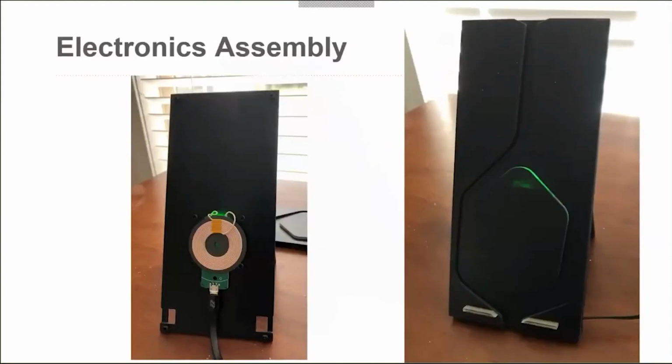All right, and this is the electronics assembly for this design specifically. So in this case, we simply place the PCB and charging coil near the center, and the LEDs on the PCB itself radiate through the housing. So you can see on the right-hand side, that green light just radiates through, and when it's in use, it actually changes to a blue LED. So you have a very clear visual indication.